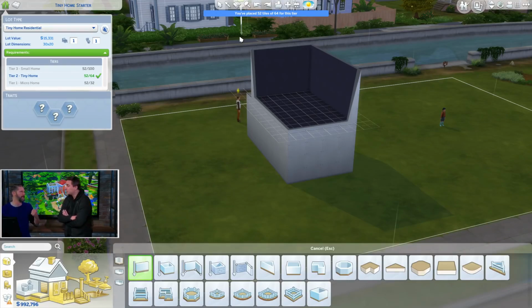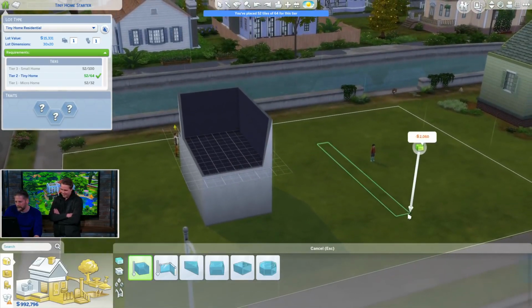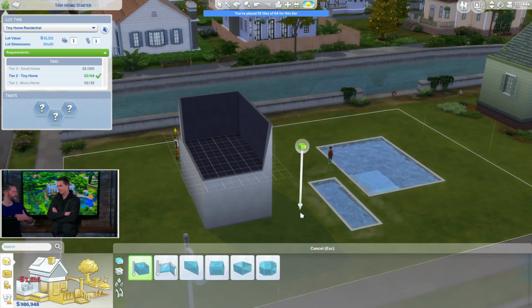Cool. What about things like pools? Do pools count? I don't think they do. I believe they don't. You can have a moat. I believe that you can make a moat. If that's what you want, pools can be just fine. Pools, no problem.